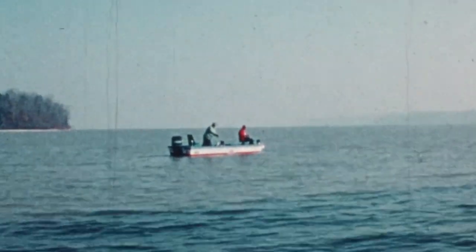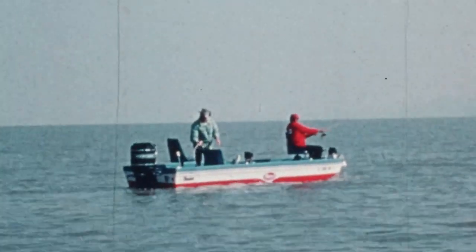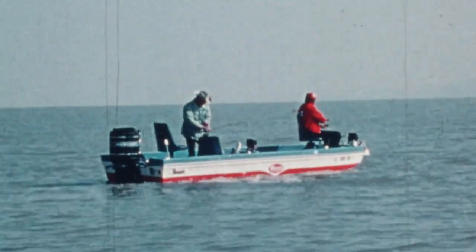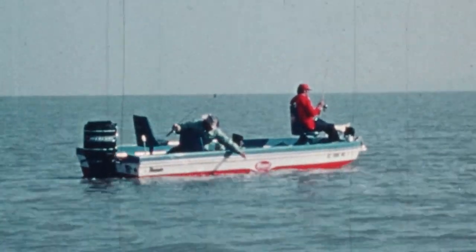Yeah, looks like Forrest has got one on there. Taking his time, ease him up the side of the boat. We can't lift him in.